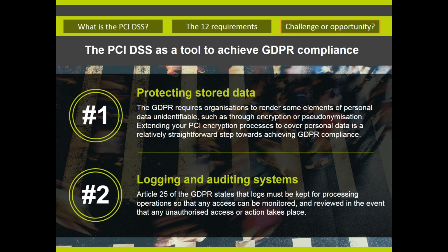So both PCI DSS and the GDPR aim to ensure organizations secure personal data, but the PCI DSS focuses on the payment card and cardholder data, while GDPR focuses on European residents' personal data. And an important difference is that GDPR is less prescriptive than PCI DSS. So you've got two ends of the spectrum. PCI DSS is saying these are very regimented controls that need to be in place, and GDPR is more flexible at this stage, and it's up to you to interpret how those are applied.